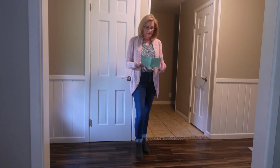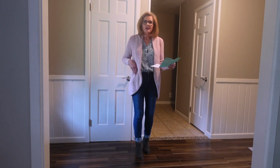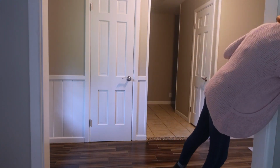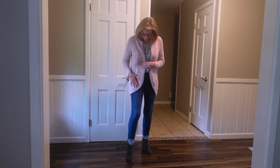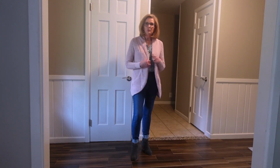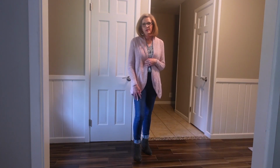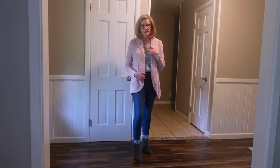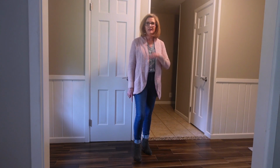Okay, this is the Market & Spruce Tabitha Waffle Knit Cardigan in blush, size small, $68. I like this. I like the color. It's a pretty color. I like the weight of it. I just put on some STS blue jeans that I got in a box, and this top I got in a box, and the boots I got in my last Stitch Fix box.